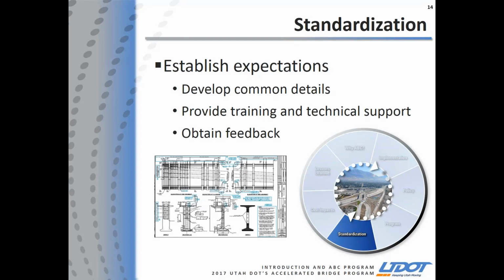So we went out and we tried to establish common details, provide training and technical support based on the information that we've developed. And again, we obtained feedback. I think we're on our second round of revisions on all the information we've created for ABC from our Structures Design and Detailing Manual. So again, we're listening to the industry and making changes as we go.